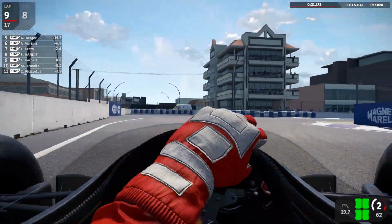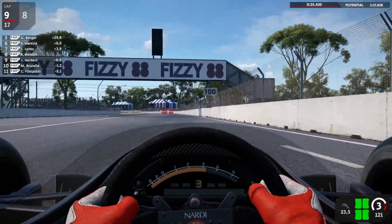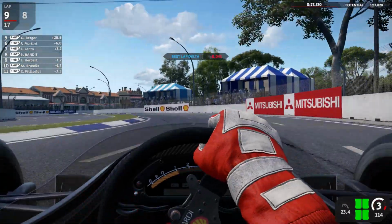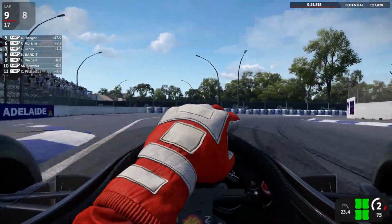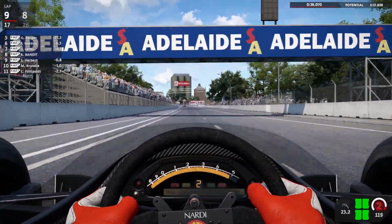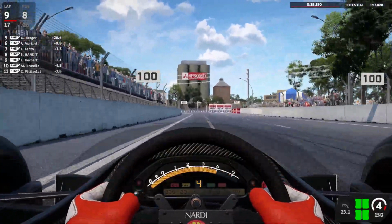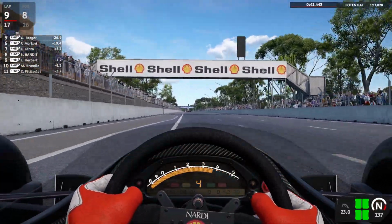You can see how much oversteer this car's got though. It doesn't really feel planted like the Williams does at all. The Williams feels way more planted. Even the Ferrari does too. Who are we chasing down? I can't remember. I turn in, oh, nice. But this is much better.